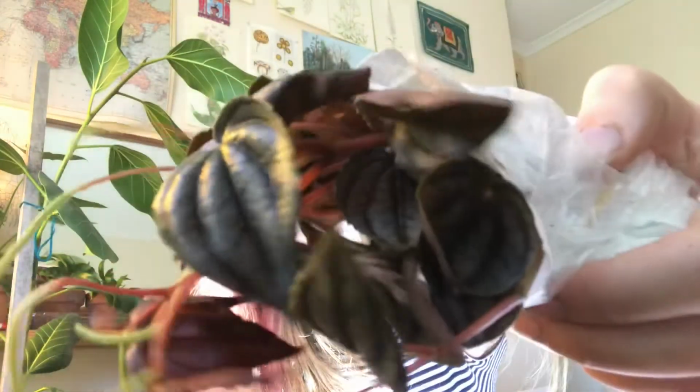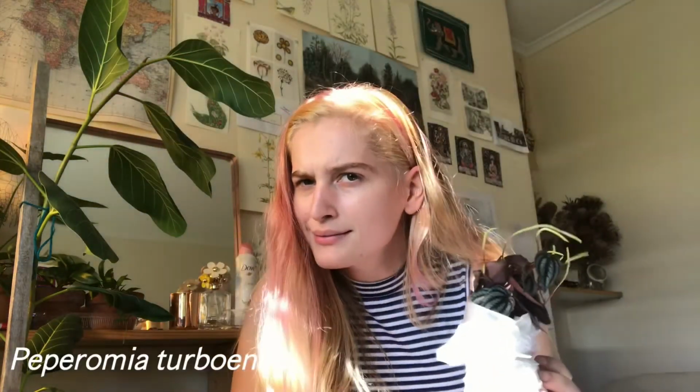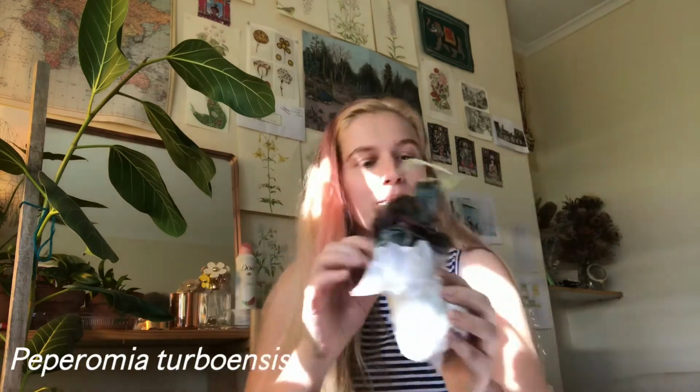And then this is, yikes. Peperomia turboensis, I think. If not, the correct name will be here somewhere. You know, I think this was $25. I'm going to be honest.